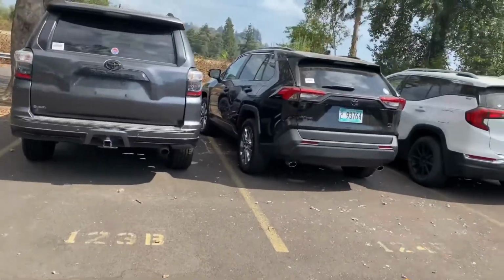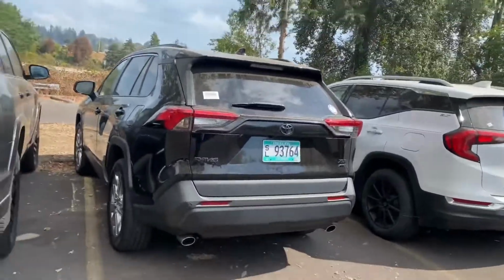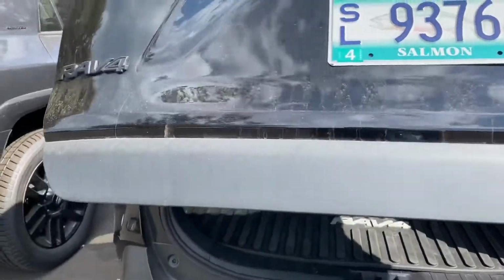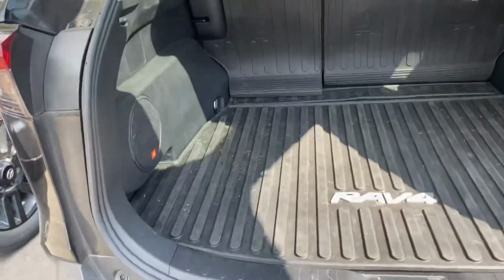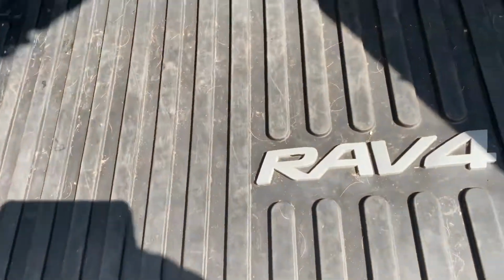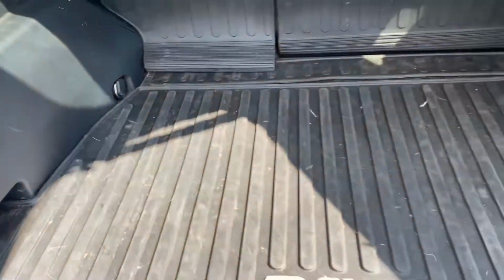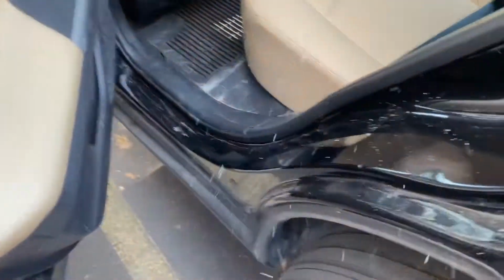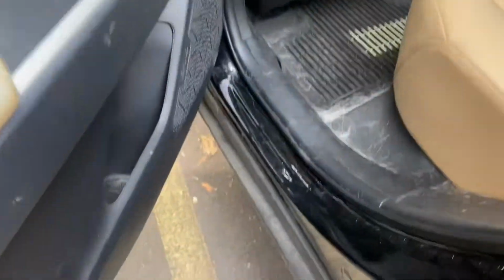All right, you just seen the Fiesta. Here's our next one, this 2020 RAV4. I see dog hair, that's my favorite. Yay. Oh yeah.